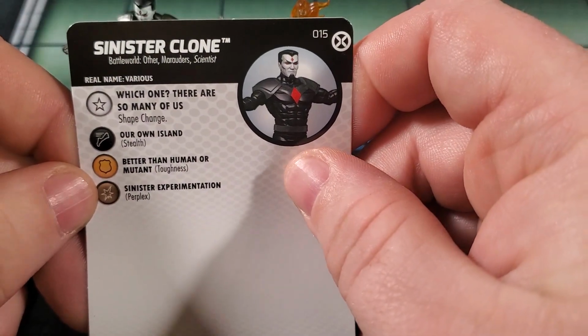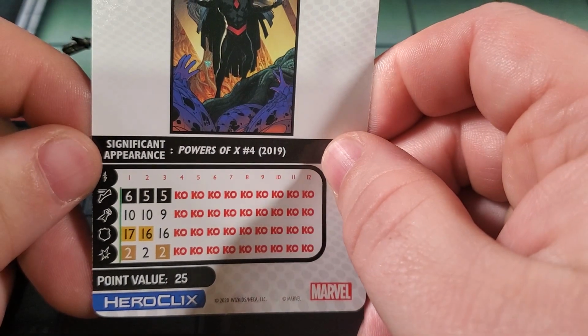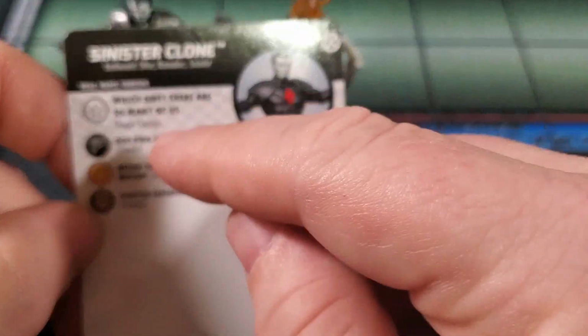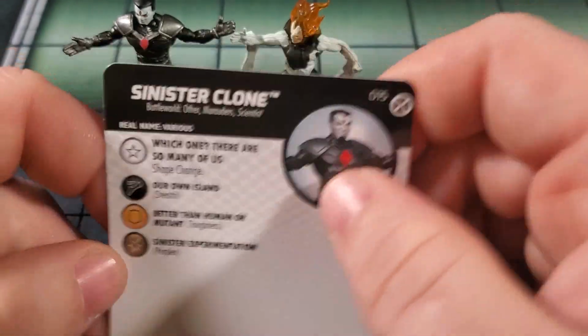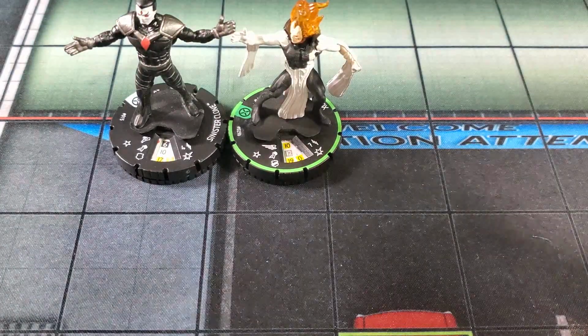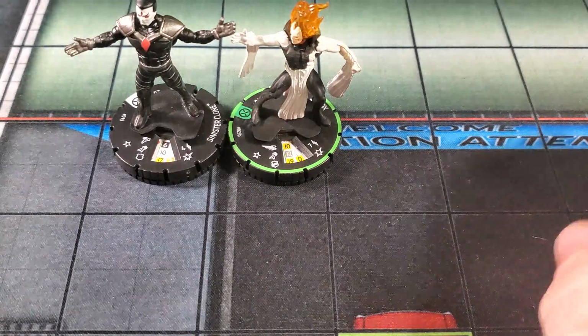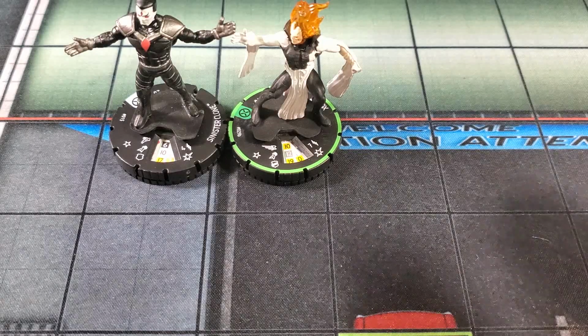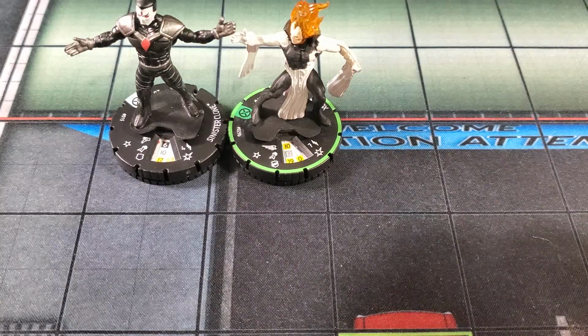Battle World, other Marauders, and Scientist keyword, shape change. And this is just a cheap perplexer. Perplex and not really much else going on. He can tie people up though with that shape change. Don't underestimate that. So this is just, again, somebody that I've been using a lot just for funsies because I do like Mr. Sinister a lot. Since I saw him in the 90s cartoon, he's always had kind of a special place.